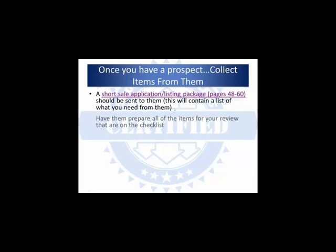If you're using some kind of software, then that's already in there, so you don't need to worry about it. But if you're not getting the software and you're just doing one or two short sales, just send it over to them. Email it over to them, fax it over to them, bring it over to them, have them come see you in your office, whatever, okay?